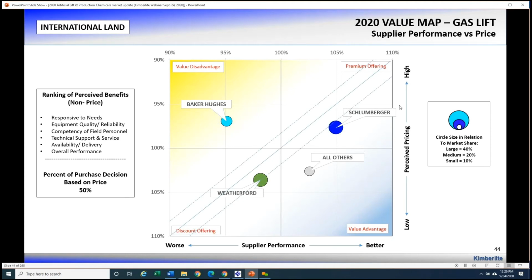Internationally, what we find is that Schlumberger is really a market leader in terms of being viewed as the premium-based supplier in the market. They may charge a little bit more, but they deliver the best overall performance. But again, this is an example where Weatherford will consistently undercharge or charge lower prices than Schlumberger, but the performance level is not going to be the same. So as an operator, you really need to reassess what is it that you're needing from your suppliers.